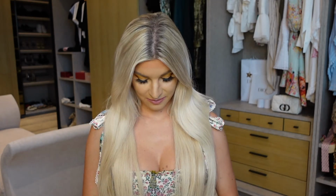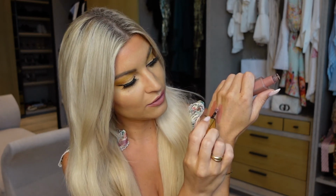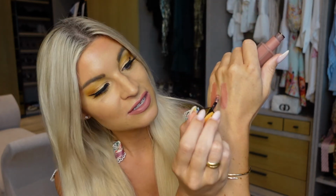Another item that I wanted to share that I am wearing today, and I mentioned it in an upcoming vlog, is the YSL Tatouage Couture Matte Stain number 7. I have 2 shades of this, but this is my absolute favorite. It's kind of a pale nude shade. I love it so much. It's just a beautiful color. You can see I like warm nudes. It's really fabulous.